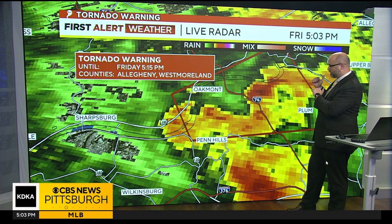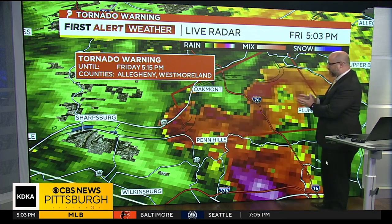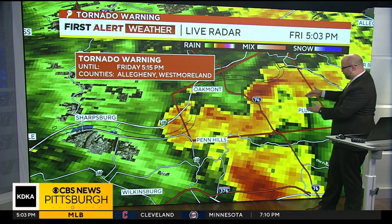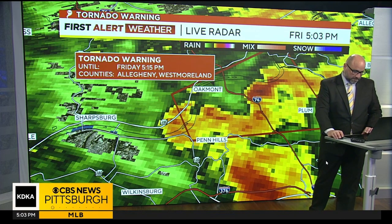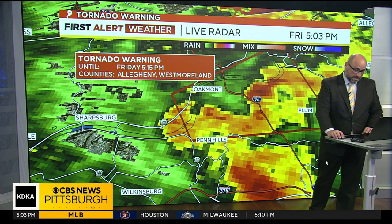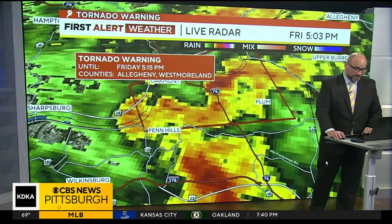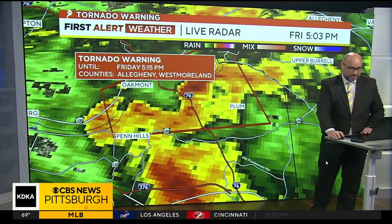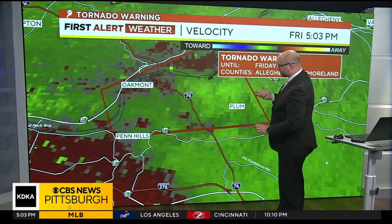This is now moving towards where the Parkway and where the Turnpike come together out in Monroeville, actually just north of that point along the Turnpike out towards Plum. So we're going to get back on the radar as the National Weather Service is continuing this warning. It looks like they might just hang on to this one until 5:15, its original expiration time, but certainly a storm that you have to take seriously. We're going to look back at the velocities. That's the radar's way of showing us how it's rotating.